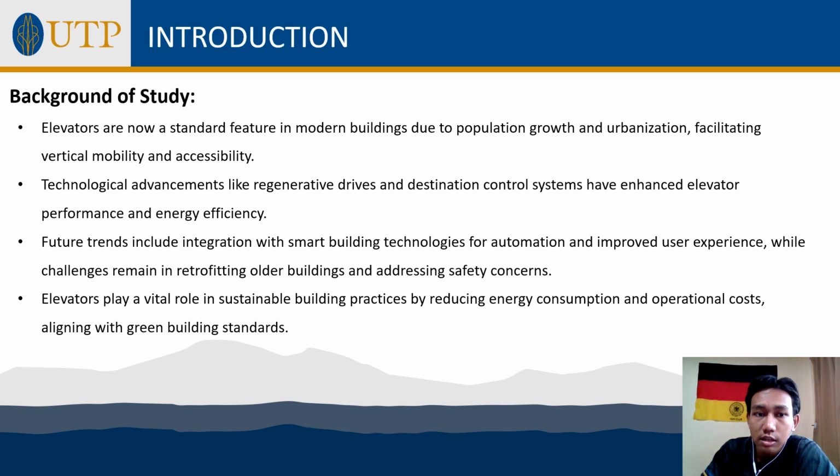The future trends currently include integration with smart building technology for automation and improved user experience, while challenges remain in retrofitting older buildings and addressing safety concerns for older models. We believe that elevators will play a vital role in sustainable building practices by reducing energy consumption and operational work.